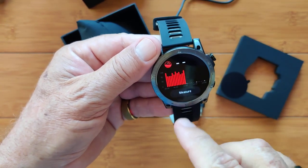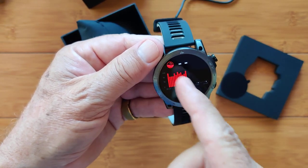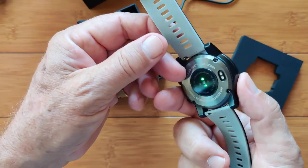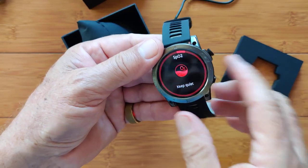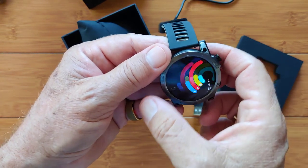Here's blood oxygen. And every hour since midnight to midnight, you should be up in the higher upper 90s. And it's using green diode technology, not red. But it'll give you a blood oxygen reading. Again, the circle goes around for that to happen.